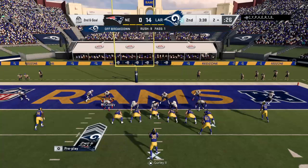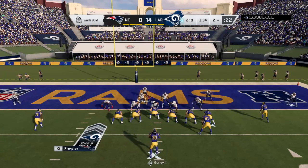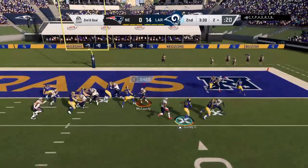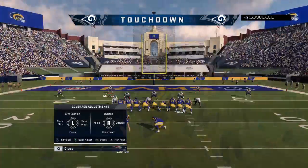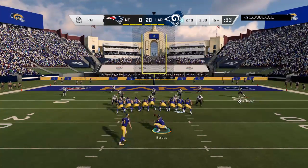From the 2 now, 2nd and goal. Brings up 2nd and goal at the 2-yard line. And he is into the end zone. Touchdown, Los Angeles. Taking it in from 2 yards out. And the Rams tack on to their advantage.